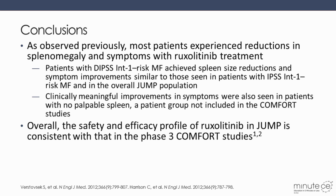The data from the JUMP study also confirm that ruxolitinib is effective in reducing the size of the spleen and improving symptoms. And again, the data were confirmed also in the intermediate 1 risk patients. Finally, the improvement of symptoms was also seen in patients with no palpable spleen. And again, this is new information as compared to the data that we have from the COMFORT studies, where only patients with splenomegaly were allowed to enter.